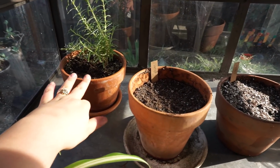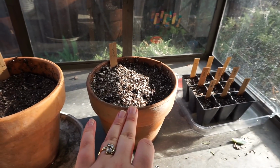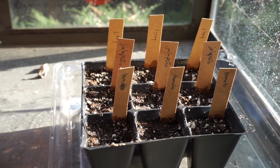So this is a rosemary plant that I got from Trader Joe's. I've got my chives right here, my cilantro right here, and then a little baby seed pods. We've got tomato, jalapeno, and basil.